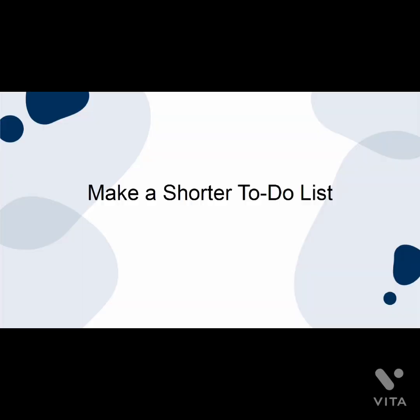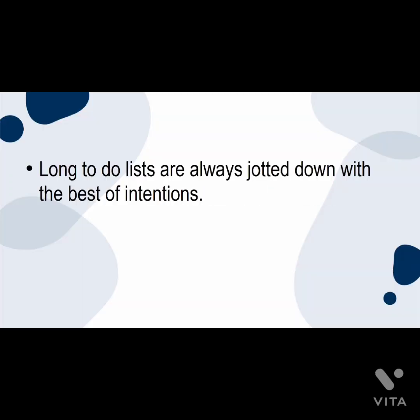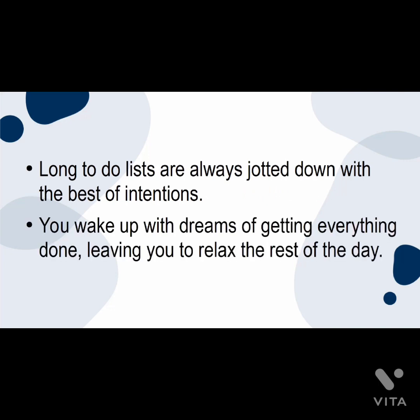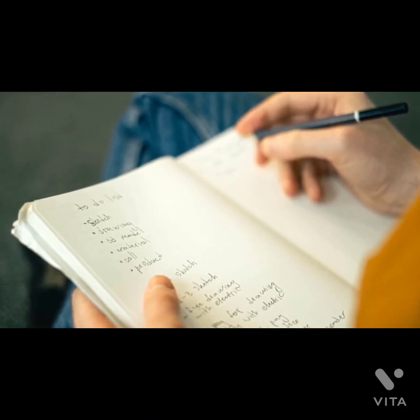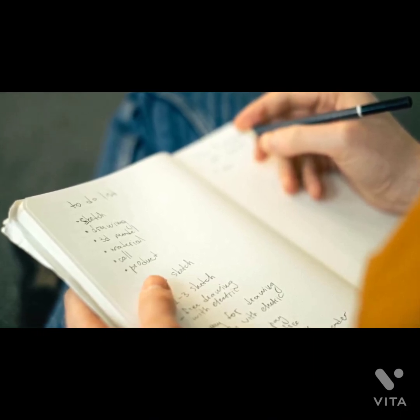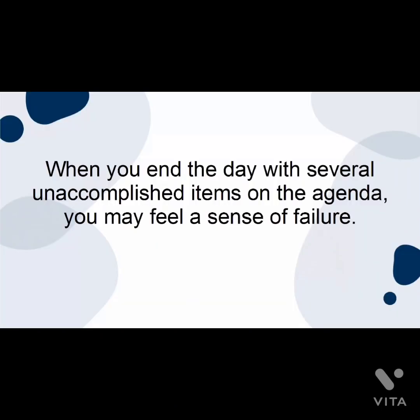Make a shorter to-do list. Long to-do lists are always jotted down with the best of intentions. You wake up with dreams of getting everything done, leaving you to relax the rest of the day. However, overstuffing your to-do list can actually lead to you finishing just a fraction of what you set out to do. When you end the day with several unaccomplished items on the agenda, you may feel a sense of failure.